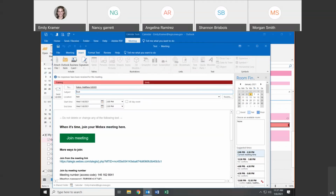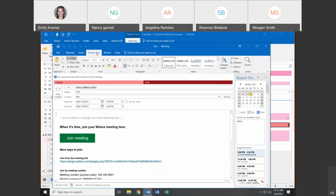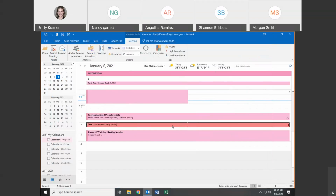So you can attach files to a calendar appointment, you can put in pictures, you can format the text, do whatever you wish here. All the same functionality exists across all the different parts of Outlook here. You can format your text differently, you got your help, everything is here for you. As I mentioned, you can double book yourself, be aware of that.